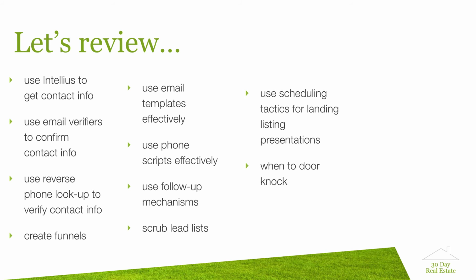We talked about when to door knock when we don't have the listing contact info. Same thing with snail mail. We don't do either if it's vacant. But we do one of those two if we just don't have the contact info.